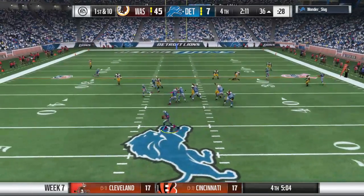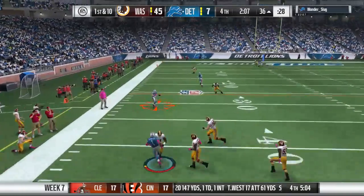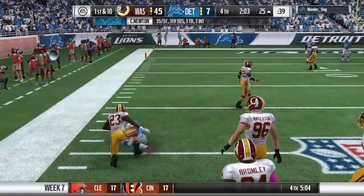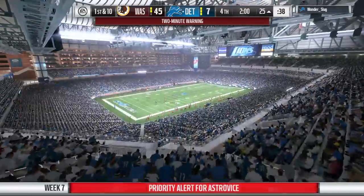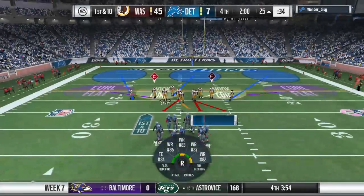On first down, it's Newton. Forced out to his left. Finding his safety valve here. That's complete. 11 yards on the pickup, and it'll be first down Lions. Time for a break. Back to finish it off on EA Sports after this.